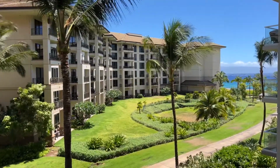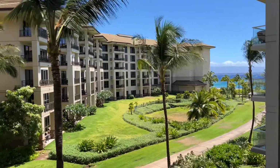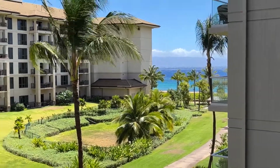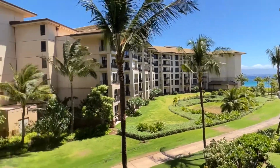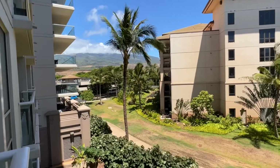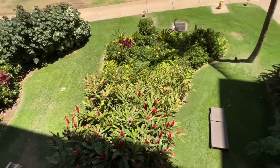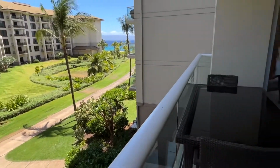Here at Residence 314 at Honua Kai, we've got a partial ocean view looking out towards the island of Lanai directly ahead. You can see the sandy shores of North Kahikili Beach, also known as Airport Beach by the locals. And then looking mauka side towards the lush slopes of Mauna Kahalawai, or the West Maui Mountains. So, beautifully contrasting views from this one bedroom, one bath residence, Hokulani 314 here at Honua Kai.